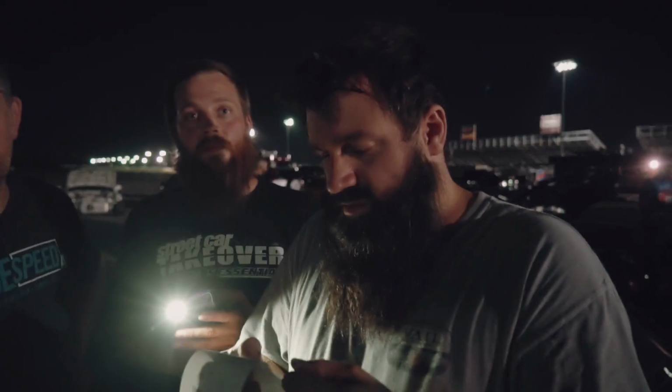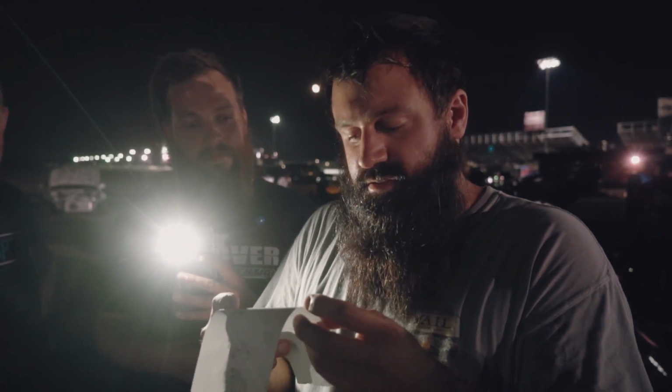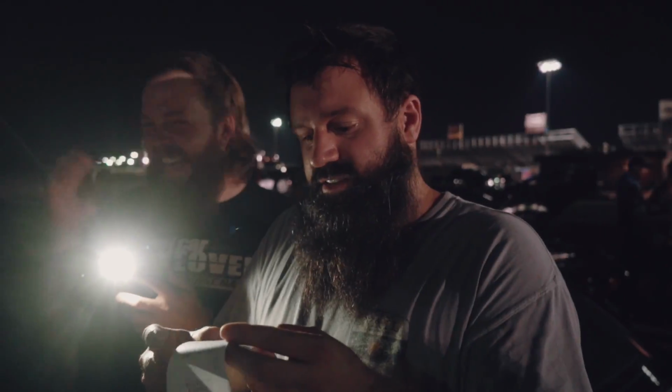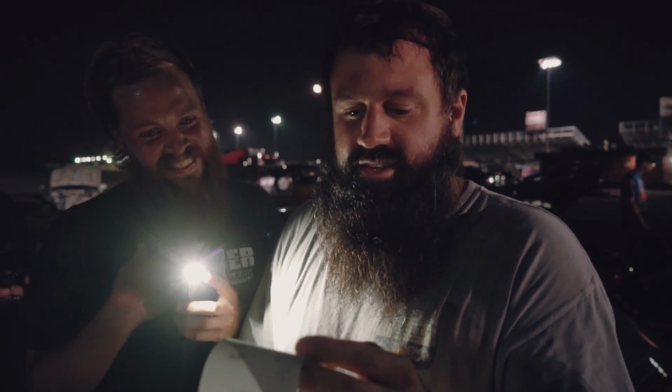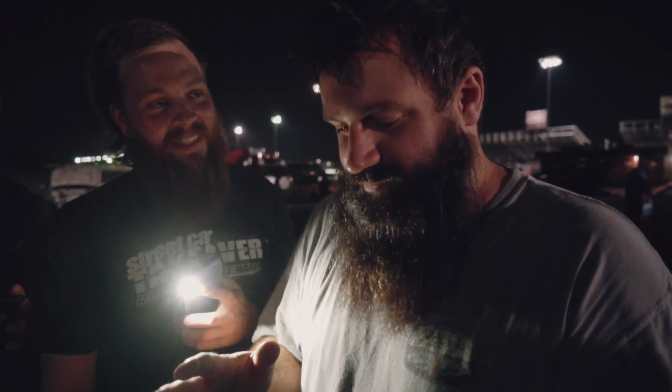Okay, what's that? 1.56, yeah, 1.56, the 8th. In the 60 foot? 60 foot, yeah, sorry. No, 1.56, the 8th. That's the fastest car alive. Well, I'm gonna have to edit that out. That's on me. 6.66 in the 8th. Jesus. Dude, that's it. Yeah.